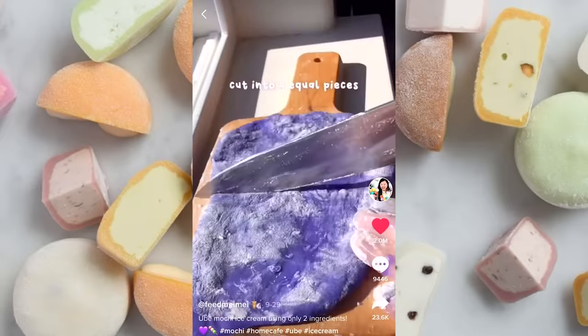So now that the ice cream has melted, I can add in the glutinous rice powder. And then I'll just give that a good mix. Next, I'm just going to cover the bowl with cling wrap and then poke a couple of holes in it using a fork. And then this is going to go in the microwave for 1 minute and then I'll give it a good mix.